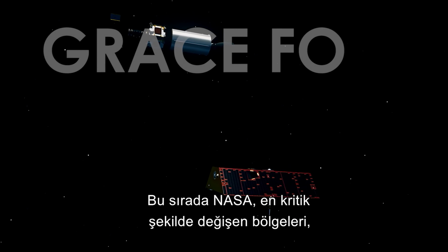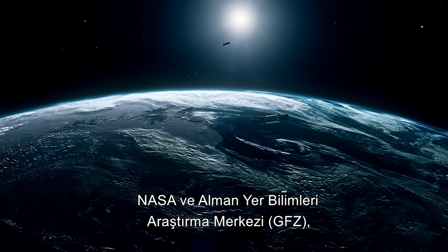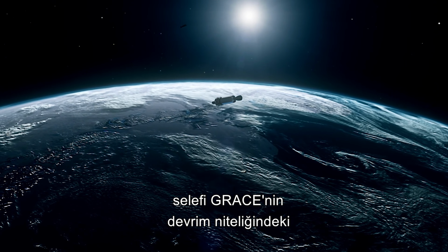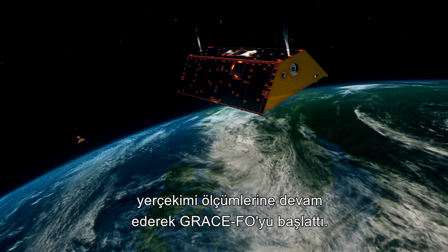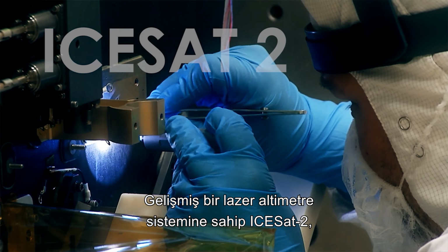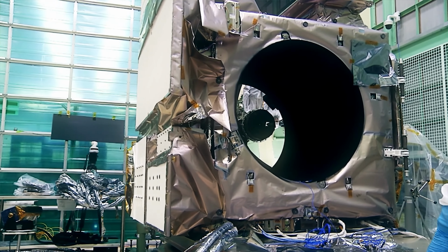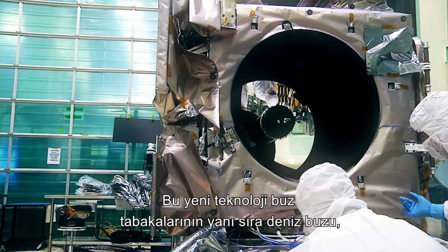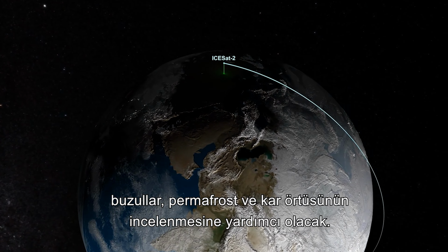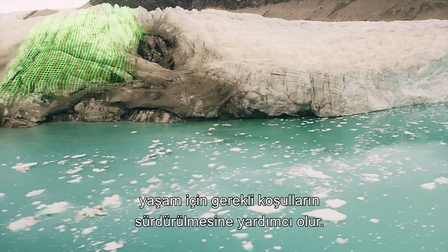Meanwhile, NASA has dispatched 2 new satellite missions to observe the most critically changing regions, the poles. NASA and the German Research Center for Geosciences, GFZ, has launched GRACE-FO, continuing the revolutionary gravitary measurements of its predecessor, GRACE. ICESat-2, with an advanced laser altimeter system, is continuing the work of its predecessor. This new technology will help study ice sheets, but also sea ice, glaciers, permafrost and snow cover. Collectively known as the cryosphere, these frozen zones help sustain stable habitats for life on Earth.